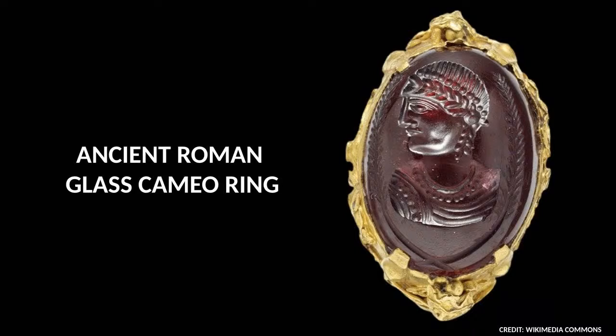We have here an ancient Roman glass cameo ring as well, and this one is three-dimensional. So we call it a cameo when it is three-dimensional coming out, and we call it an intaglio when it is engraved and kind of in the reverse.